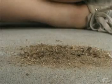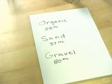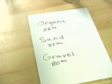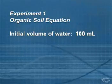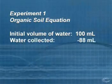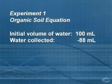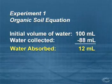Use mathematics. The first experiment employed counting and timing, while in the second one, we chose to compare volumes of water absorbed by each type of material expressed as an equation. The initial volume of water poured, 100 milliliters, minus the volume of water collected in the cylinder, 88 milliliters, equals the volume of water absorbed, 12 milliliters.